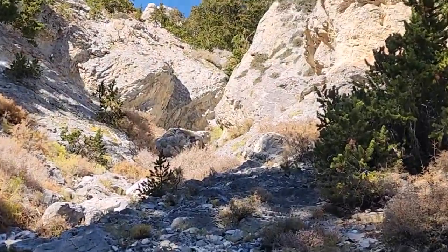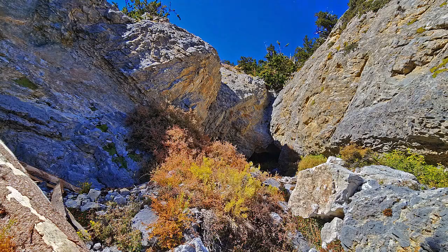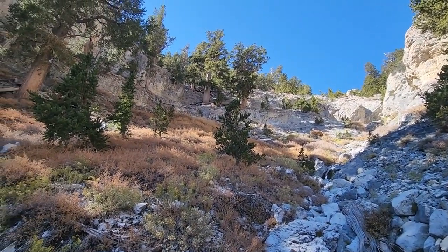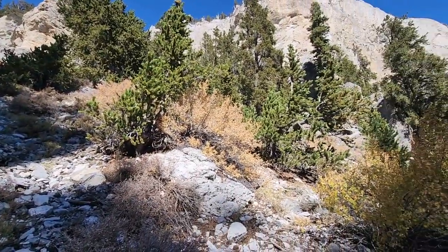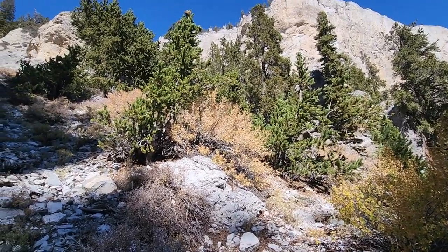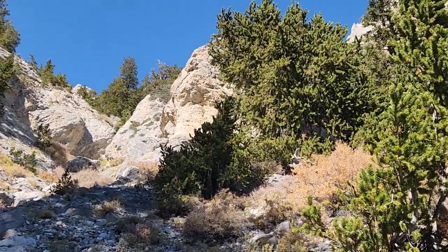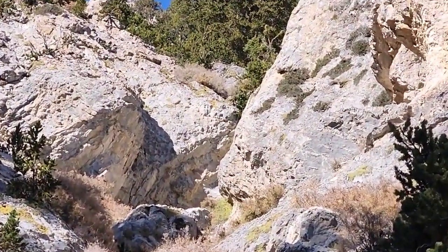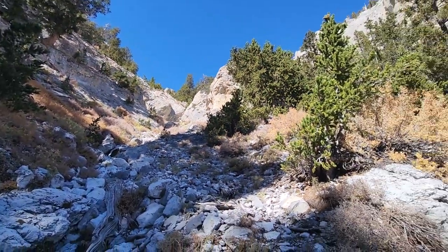But yeah, there is the barrier ahead. It's a dry fall that you are not going to be able to climb over. And it doesn't look like these cliffs are that easy either. So yeah, what you need to do is head up the slope just before the limestone you see here, and where you see the gully narrowing and going around a corner. Around that corner is the barrier you cannot climb.